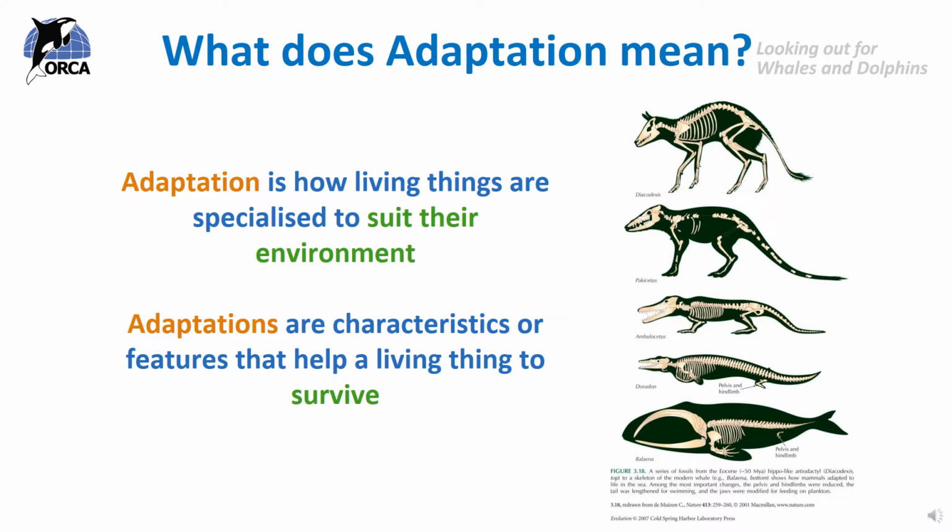In this lesson, we will take a closer look at some of the physical adaptations that whales and dolphins have on their bodies that help them to survive in their habitats today. We are going to look at their dorsal fins, their pectoral fins, their flukes, their blowholes, their body shape, their blubber, their coloration, their size, how they dive, and how they hunt their prey.